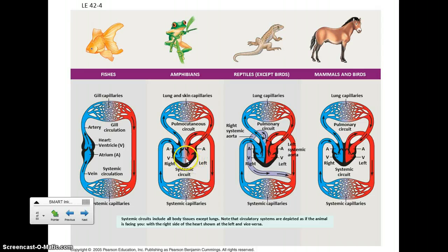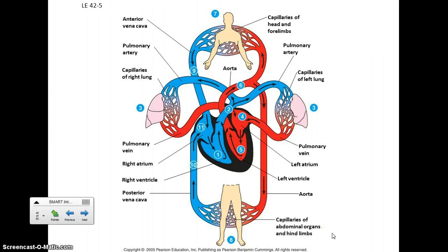Now notice here in the amphibian there's a bit of mixing between the low oxygen and high oxygen blood. Less so here in the reptile, and none at all in the mammal, because again the two sides of the heart are completely separate from each other. So here's the mammalian heart again, double circulation.